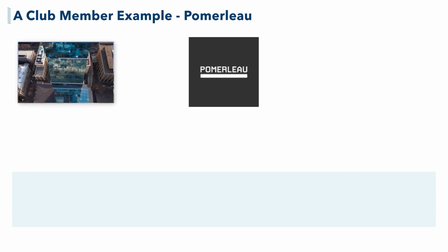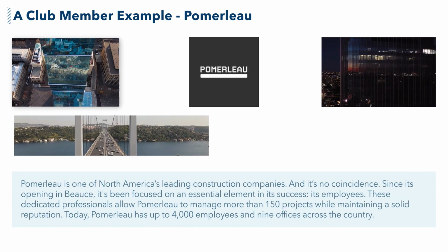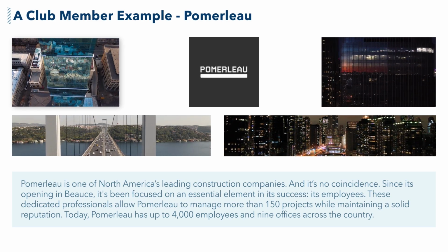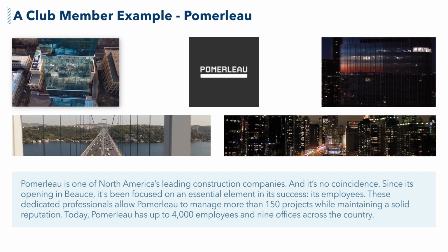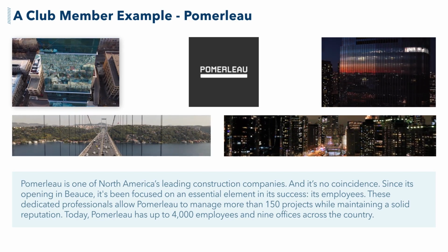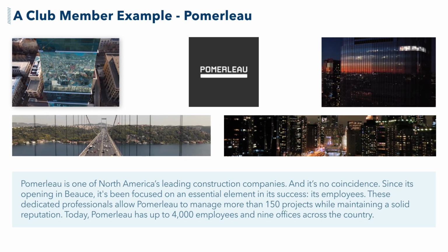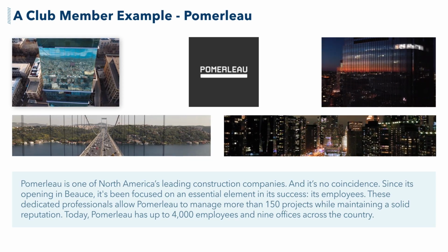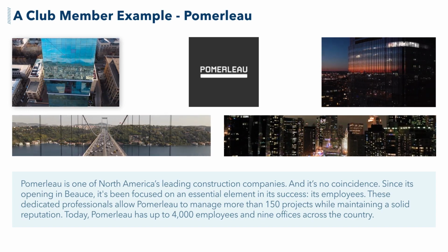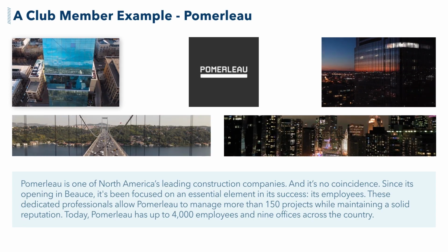Here's another club member example, this time from Pomerleau. Pomerleau is one of North America's leading construction companies, and it's no coincidence. Since its opening in Beauce, it's been focused on an essential element in its success, its employees. These dedicated professionals allow Pomerleau to manage more than 150 projects while maintaining a solid reputation. Today, Pomerleau has up to 4,000 employees and 9 offices across the country.